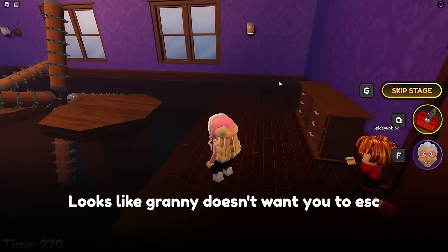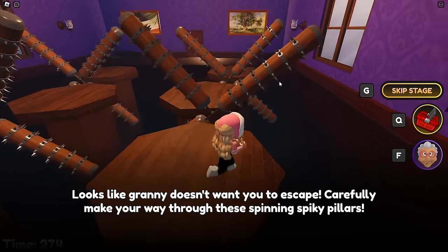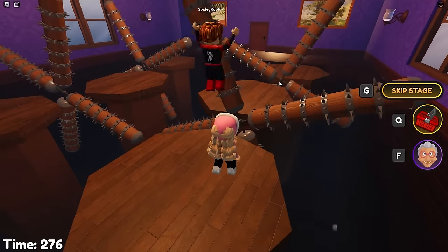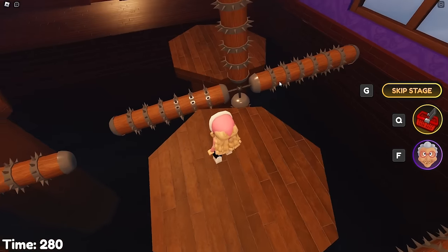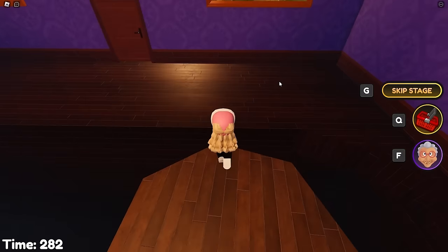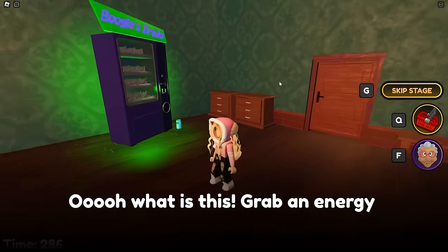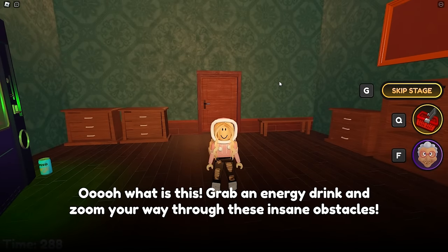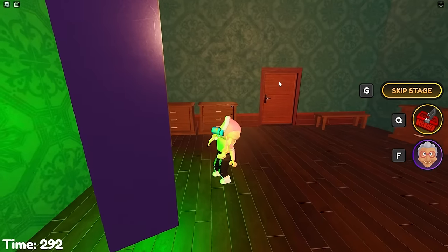We need to get into the next room. Looks like Granny doesn't want you to escape. Carefully make your way through these spinning spiky pillars. Yikes, they are deadly. She's got crazy traps in here. Oh my god, who would have thought? But see, our parents left us here because they thought that we were going to Granny's. Yup, but something happened to Granny. She like turned into a zombie.